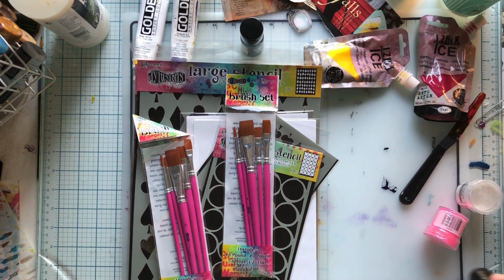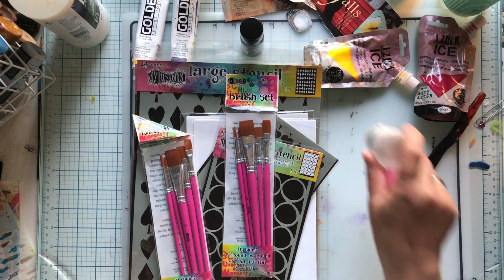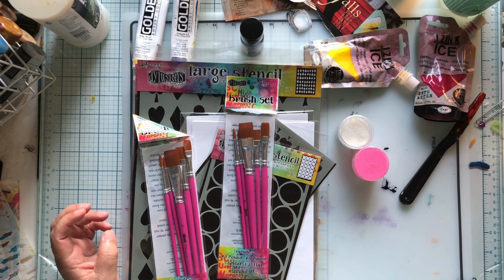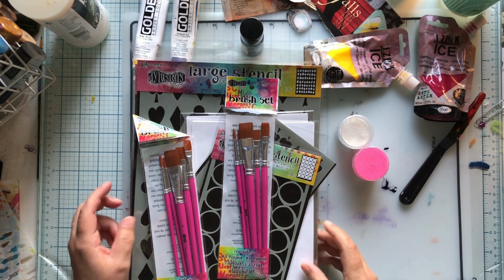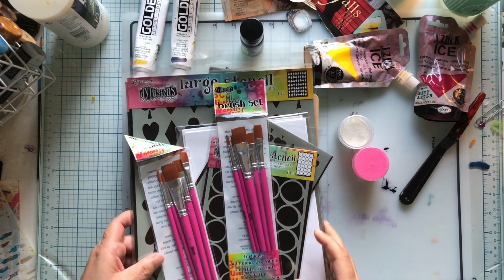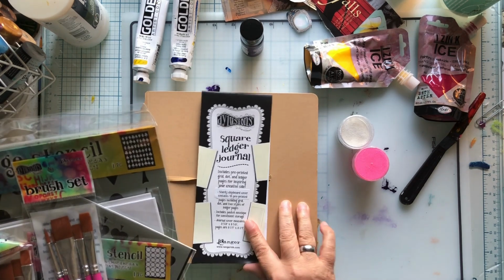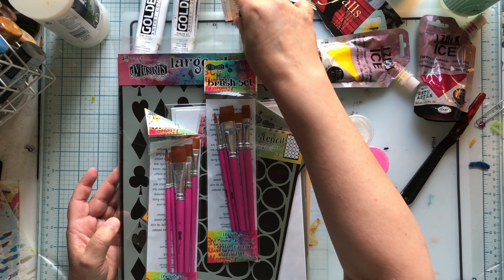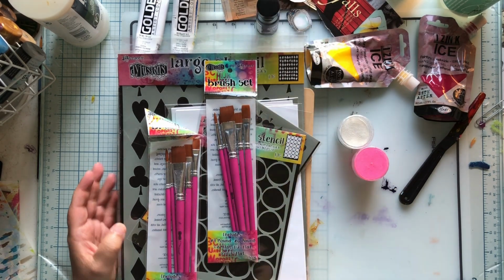So, that nice Dyan Reaveley had a new launch, and of course, as soon as she does, I get stencil envy, because she always does stencils. She also launched, she said she wasn't going to launch this until July, so I started a different journal. But then she launched it, so we have some exciting stuff there.